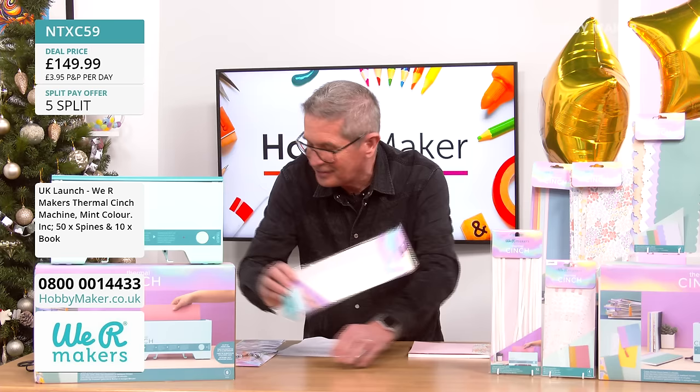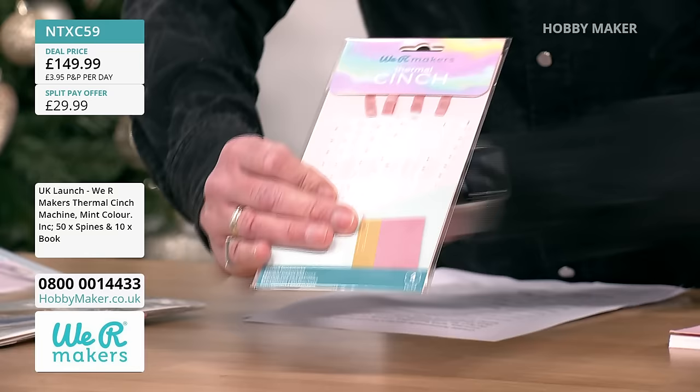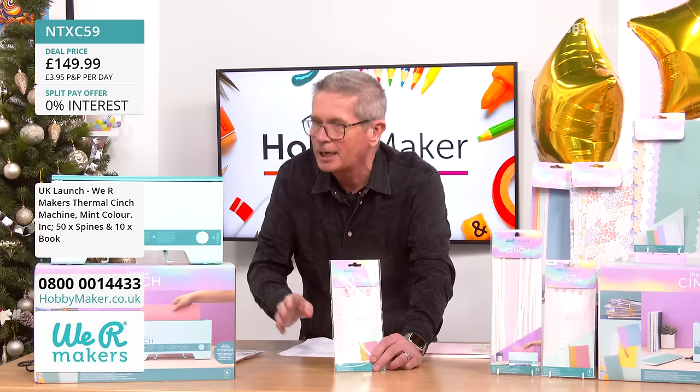You then, this is where it gets really fun. You get the fantastic tassel bookmarks, so you can actually have a bookmark attached to your notebook as well. And then these are brilliant. If you're making journals, then these are journal templates. So you've got various symbols like little love hearts, you've got banners and pennants in there as well. That can be attached to your book, and that can be used for your journals and your bullet journals, all that sort of thing as well. All of that is included in the box for £149.99.